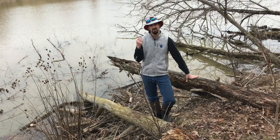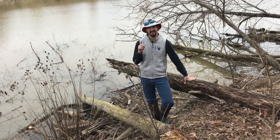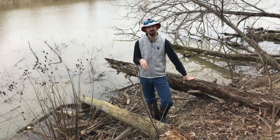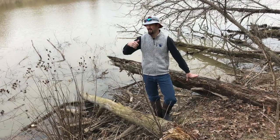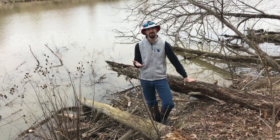So when beavers give birth, they can give birth to anywhere from 2 to 4 kits at one time. And all those kits are going to live in that lodge with them for 2 years. That means when kits are 2 years old, they get kicked out of the lodge and they have to go build their own lodge for them and their family.